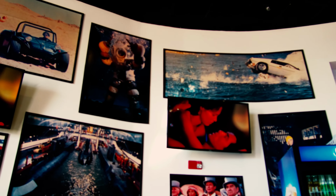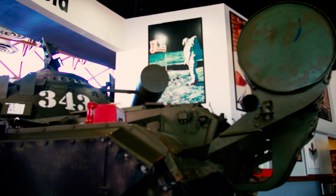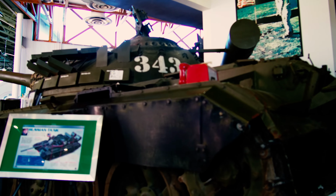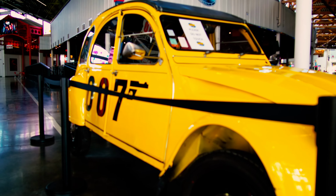The James Bond Museum and Lounge is a brand new attraction that opened up at Dezerland. For those that don't know what Dezerland is, it's an indoor amusement park that was built in an old shopping mall on International Drive. It contains lots of different attractions.